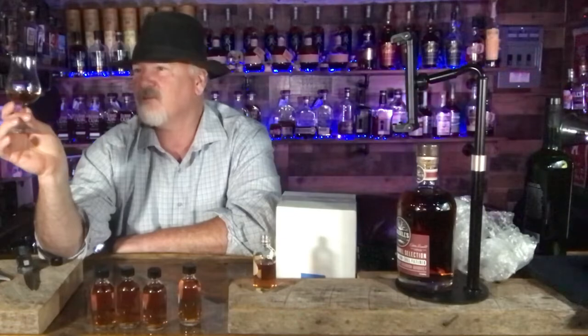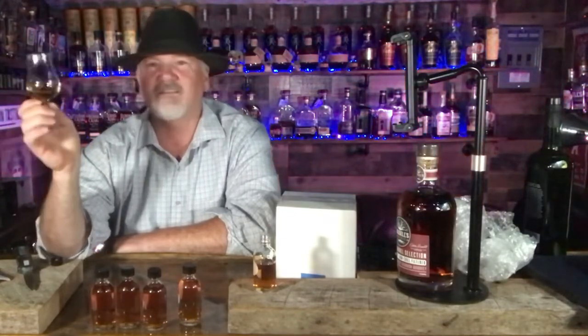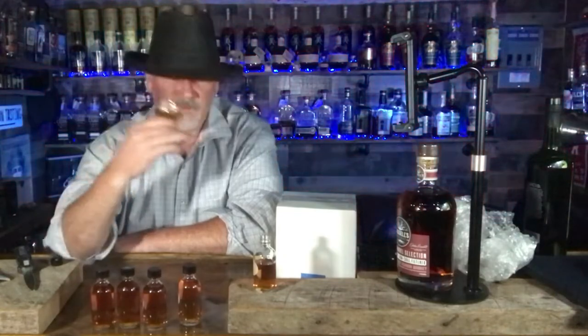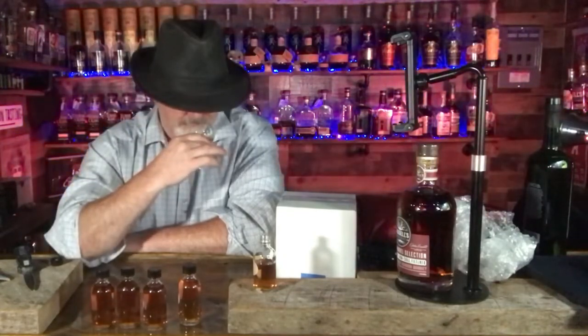Let's see what the legs are doing. That can usually tell you a bit too. So if you rinse it around the glass and the legs just hang out forever. Yeah, okay, so those legs are running fairly well. So I'm just thinking it's a nice aged, around 100 proof is what I'm thinking. The nose is really good though.